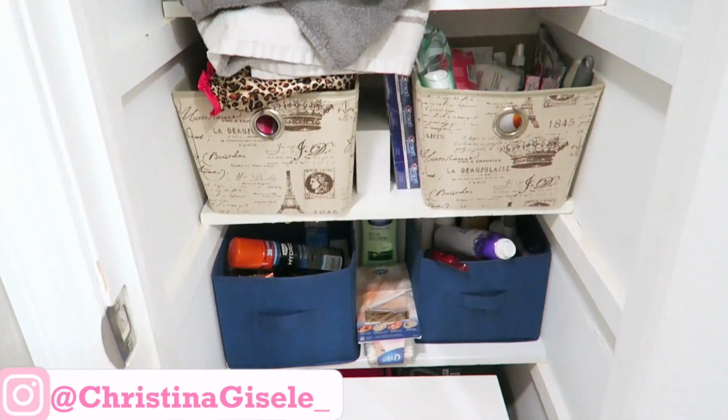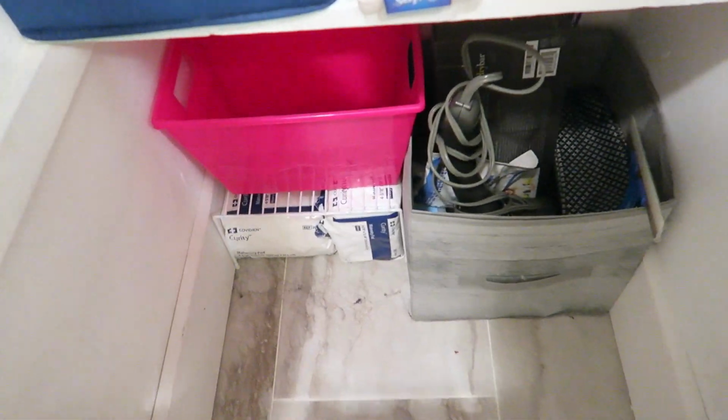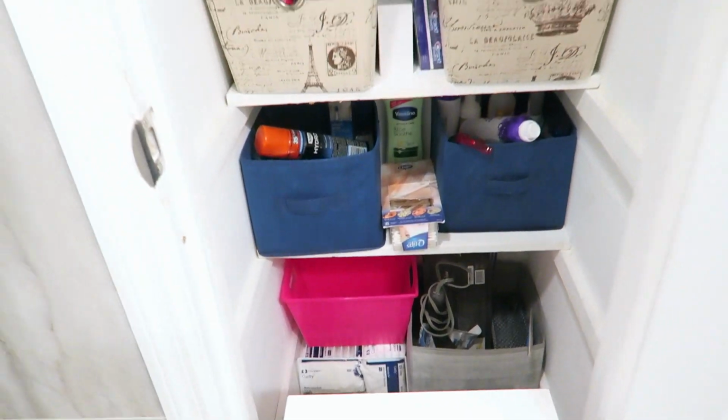Today I'm going to be doing a video that's part of my series called Cluttered to Clean. I'm trying to become more minimal in my home, so I'm going to be organizing, cleaning, and decluttering my bathroom linen closet. So if you're looking for motivation, continue to watch.